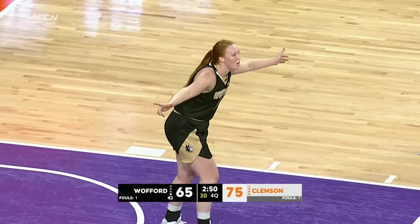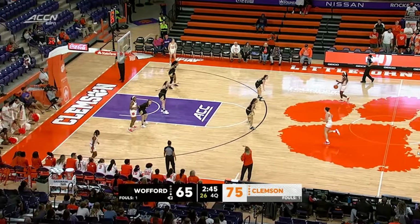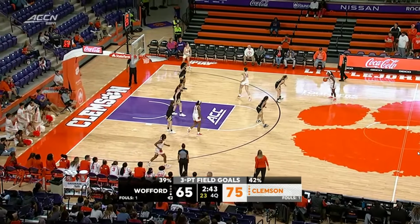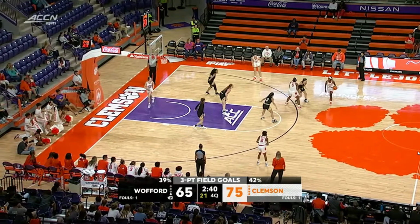Hatton's having herself a really nice night. That's 14 on the night for Hatton. And that's the 13th made three of the night for Wofford. I'm impressed with both these teams. Of course, when you make shots, you look good, Don.